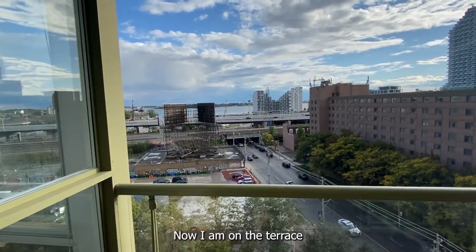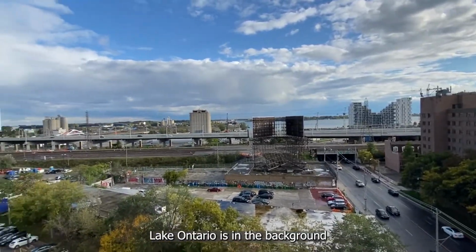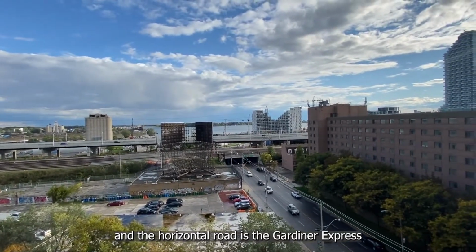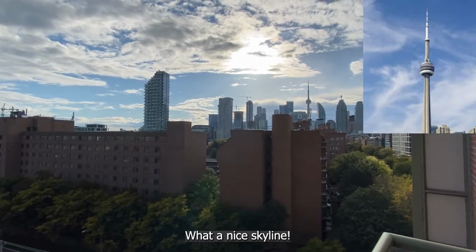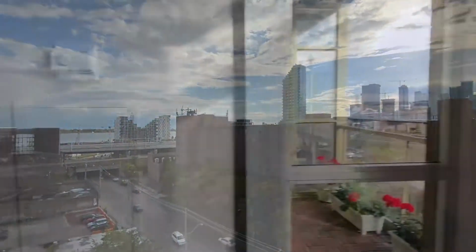Now I'm on the terrace. Once again, we're in the Distillery District. Lake Ontario is in the background, and the horizontal row is the Gardiner Expressway. On the right, we can even see the CN Tower. What a nice skyline. We're in the fall season, so the view is really nice.